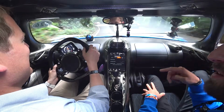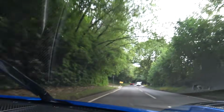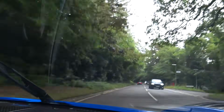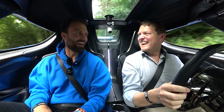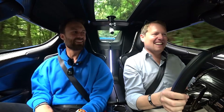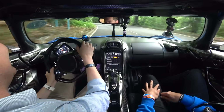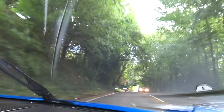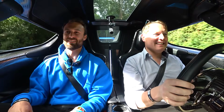If you do it in high revs, it's amazing. Try it once more. Downshift. It's amazing. And if you downshift as well when you're at high revs, it's going to pop, I think. A little bit quicker.